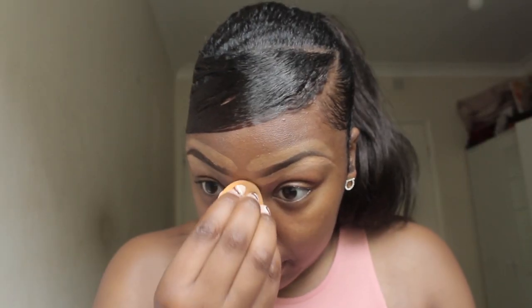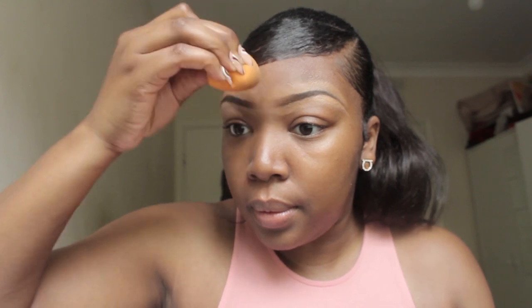Right, so at this point, I take my brush. That look like a brush to you? You know what I mean, my beauty blender, and just go ahead and buff that out again. I thought I would speed that one up for you because it was just taking long.